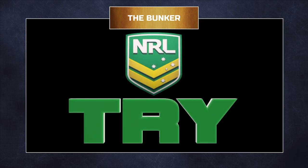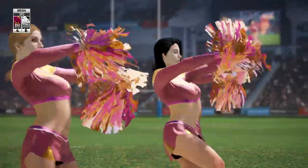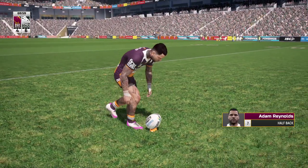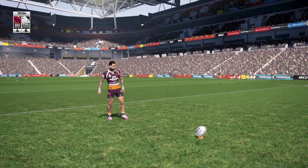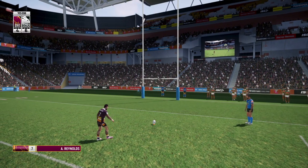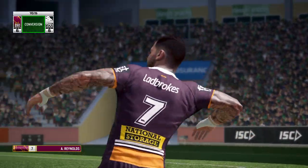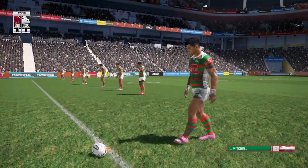It is a try. Looking to add the extras. He converts the try to level the scores. Here we go, strap yourself in. Big finish coming up. This is why we love our great game, Andrew.